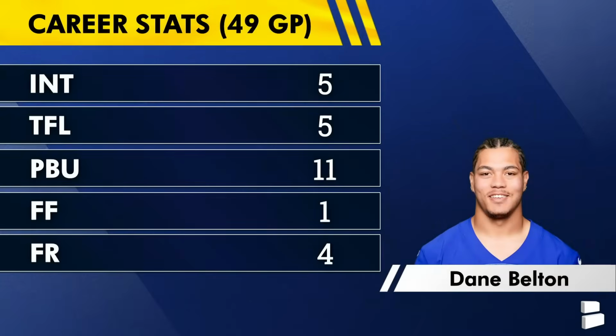And it's not new to Dane Belton. He's not new to this. He is someone that consistently makes plays. Limited stats, limited sample size, he hasn't been given the runway to be a full-time starter here, but in 49 games played, he's got 5 interceptions, 5 tackles for loss, 11 pass breakups, a forced fumble, and 4 fumble recoveries.